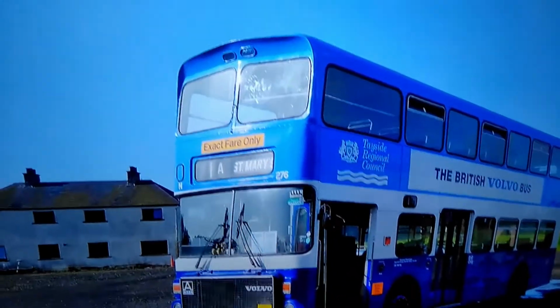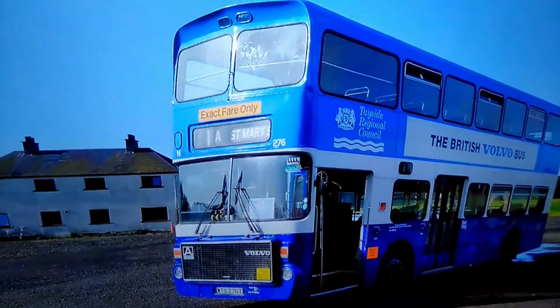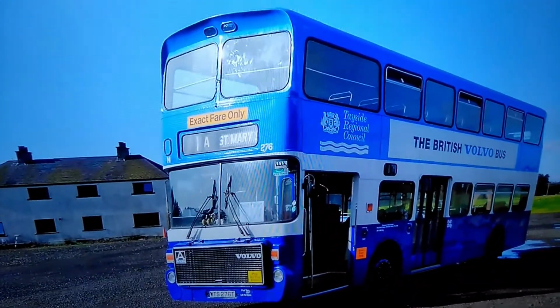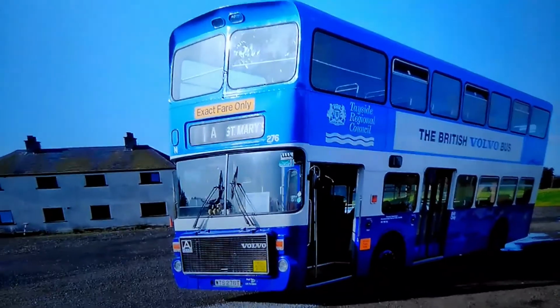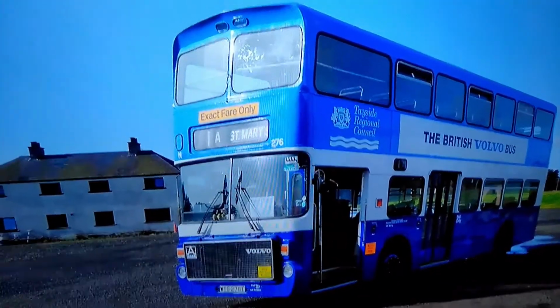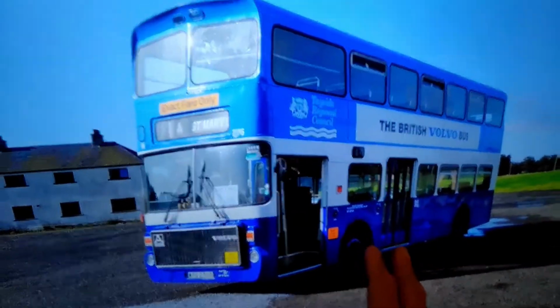Now this is a photograph I'd taken of a very unique Mark II Volvo Ailsa. It's an ex-Tayside WTS276T. It's very unique in the fact that it's a Mark II Volvo Ailsa with a Mark III driveline in it. So it's got a Mark III engine and transmission.